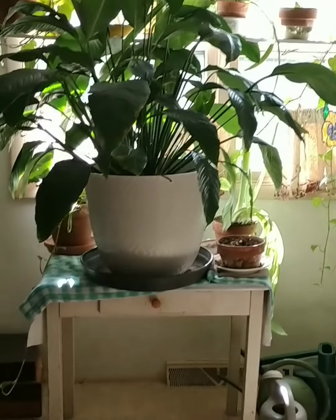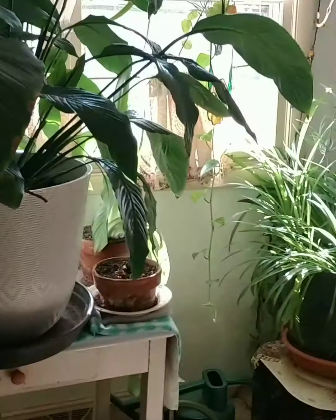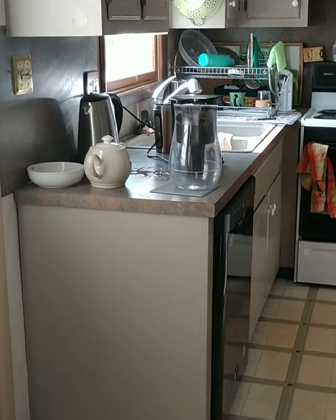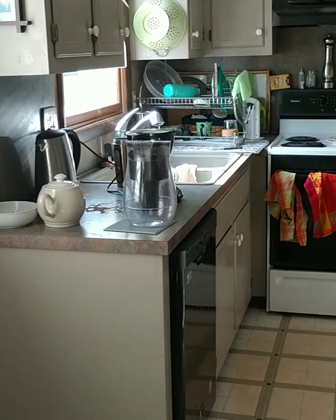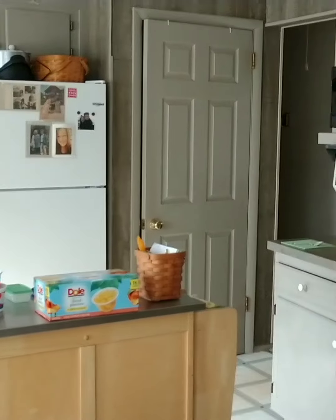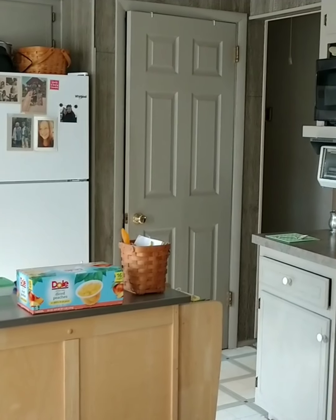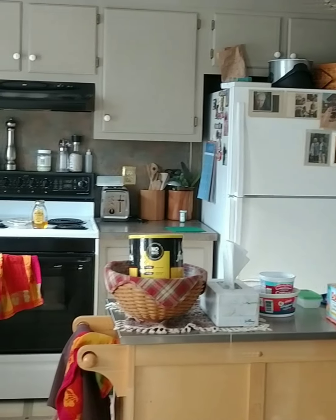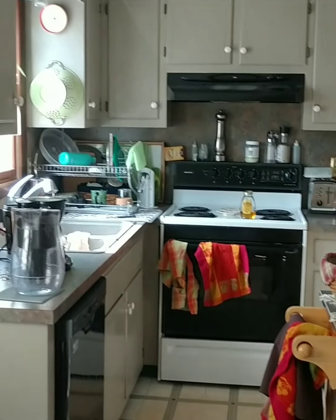So it is still cluttered in my house in some ways. Aspects of the house are cluttered. The kitchen still has quite a few things in it. So you can see that it's still quite full of belongings. I have a lot of baskets, Longaberger baskets that I use to store things in.